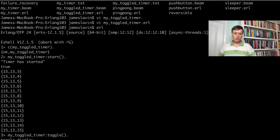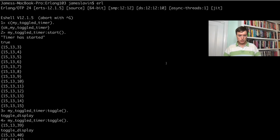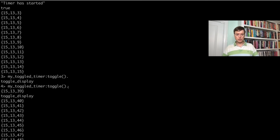So we toggled display, and now the messages are still getting sent every second. The timer is still calling itself, but it's no longer displaying the message. But if I retoggle, it's going to change. So we toggled the display from true to false. Now we're going to toggle this display value from false to true, and it should start displaying again. So you can see it jumped from 15 seconds to 39 seconds. That's presumably how long I've been talking since I did the first toggle.